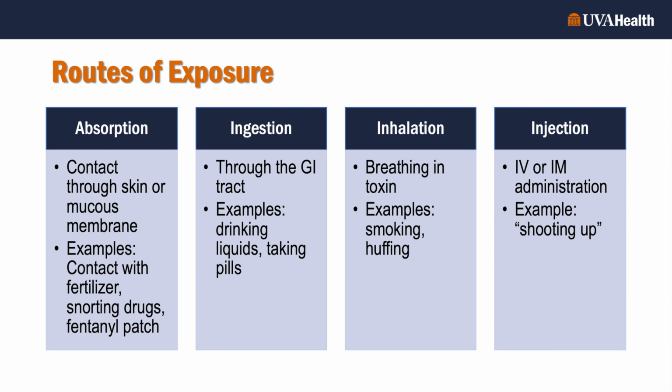So, a patient, your farmer who accidentally has an organophosphate fertilizer spilled on them, that can absorb through the skin and thus cause poisoning. Similarly, through the skin, something like a fentanyl patch obviously is being absorbed, but also keeping in mind that things through mucous membranes is also considered an absorption. So a patient who snorts a drug, maybe it's a line of cocaine or whatever their drug of choice is, if they're snorting it, that is technically an absorption type poisoning.